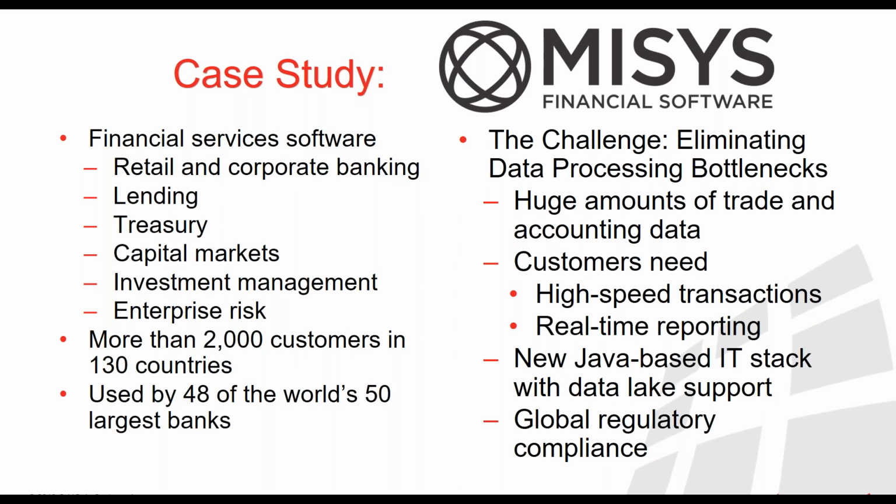Now turning to another company that's using us, Misys. They make financial software used by 48 of the 50 world's largest banks. They're basically across the world. They deal with huge amounts of trade and accounting data, and customers require high-speed transactions and real-time reporting. Their old infrastructure was rapidly reaching the point where it was not going to be able to cut it anymore. So they redesigned their application stack and added data lake support for reporting, and they did all of this around using GridGain.